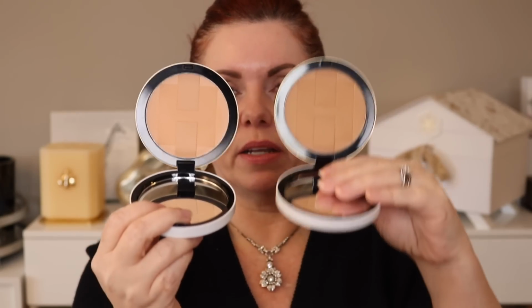This is 01 and this is 02. These shades, and like I said, I've done numerous videos with these shades that you can go see. You can tell though, these are warm toned. This is like a peach, and this shade is tan. And the shades are fine. There's nothing wrong with them. If you like a warmer toned, peachy tan bronzer, these you'll like.